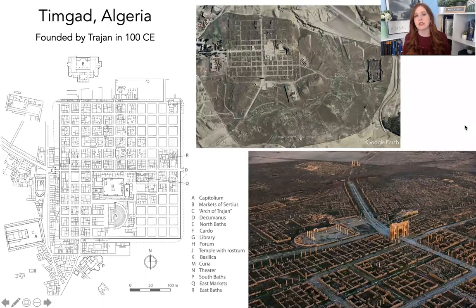If we continue on, so kind of up the coast a little bit more, we are now in Timgad. So Timgad is in modern day Algeria. It was not an ancient city. So whereas Carthage was its own culture, as I said, its own kind of civilization, and it was changed into a Roman city, similar to Athens or Jerusalem. This was a brand new city. So it was founded by Trajan. It has a really long name, and I think one of the names is actually like Trajan's. And it was founded in 100 CE.